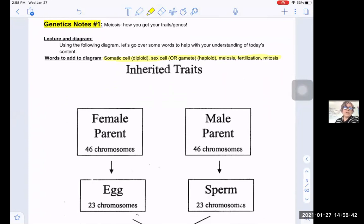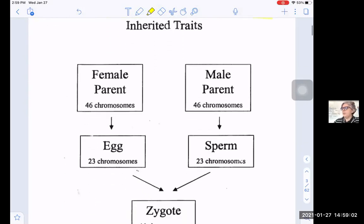So we're going to talk about some things like, what does it mean to be a somatic cell? What are sex cells or gametes? So sperm and egg. I get to talk about sperm and egg today. We're going to talk a little bit about what meiosis is, what is fertilization. And so for this diagram here that I'm going to label with you, I want to point out that we're looking at humans here.